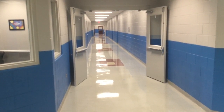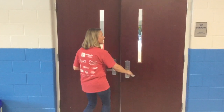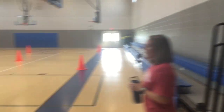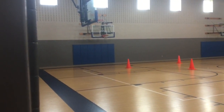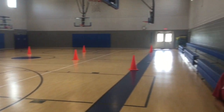We're gonna show you the library and the gym. This right here is our gym. So if we open up the gym doors, let's head on inside. This is our gym. Coach Odom is our PE teacher. He will have exercises and other things that he does within his class, but this is our gym. Let's head to the library.